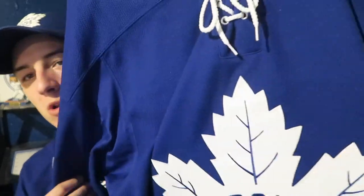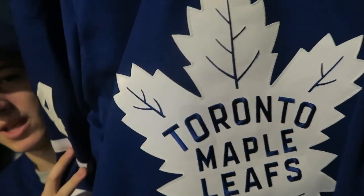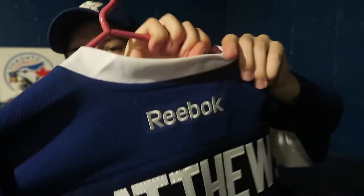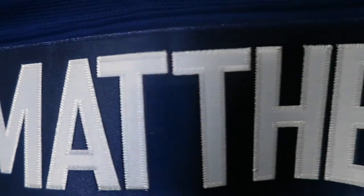And then the last jersey, actually I did an unboxing for this jersey. It was one of the first videos I made. Thank you guys. I think it has over 3,000 views or something like that. It is the brand new Toronto Maple Leafs home jersey, even though this technically isn't brand new anymore, because of course there's Adidas now, but look at that logo. Just beautiful right there. Just a beautiful jersey. Of course, Reebok. And then the top, it's got the Reebok there, and then it's Auston Matthews right there, number 34. Beautiful stitching right there. Matthews. Just a nice jersey.